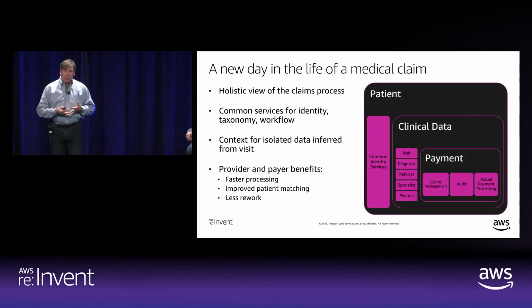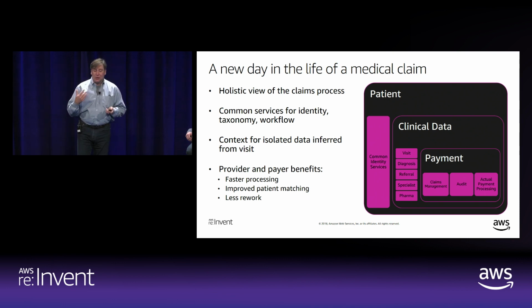So the method that we're using here is to take these transactional individual systems and place them into a much larger context that allows us to get a holistic view of this process. I have it hierarchically listed here from a patient's point of view, and typically that's the way we'll view many of these things, where we have patients and then clinical data that's associated with specific actions that's taken on behalf of the patient, and then perhaps payment data that's associated with the clinical data. But you can imagine the way this graph is drawn.